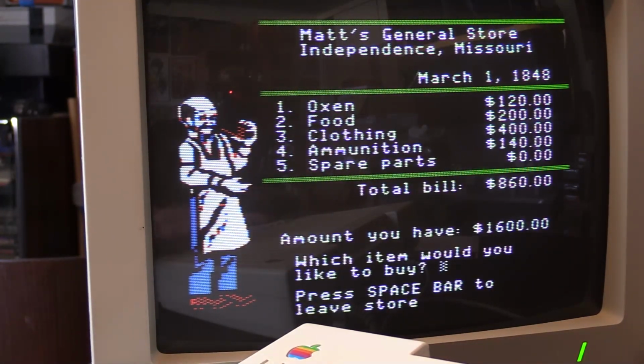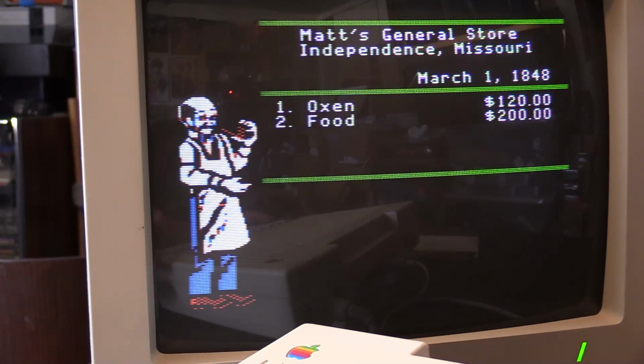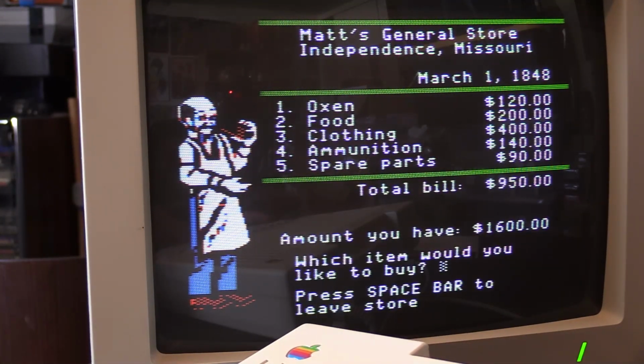Okay, and then spare parts. Wagon wheel, 10. Okay, to have a few, so I'm going to buy 2. I guess I'm going to buy 3 of each. How much money do I have left? I'm spending, I got $950.